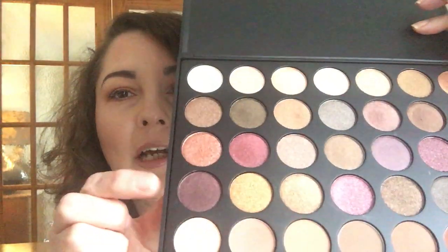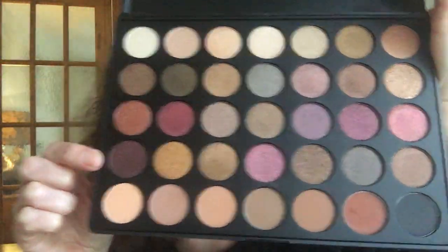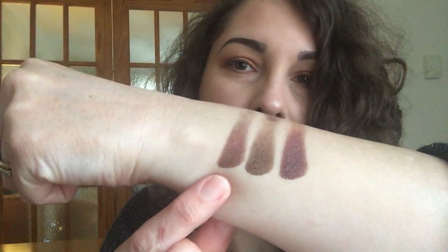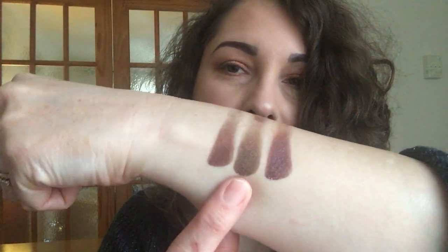I'm just going to try this one. Actually, that one would be better. The reason I didn't go for it is because it looks very, very like a blackberry shade. That one there from the Morphe palette. And in fact, that one is nearly spot on. So there is the I Heart Makeup and there is the Morphe one. So you can ignore that one. That one is near enough spot on. Gorgeous. Okay, so that's the top row done. So I'm just going to wipe that off and then move on to the middle row.